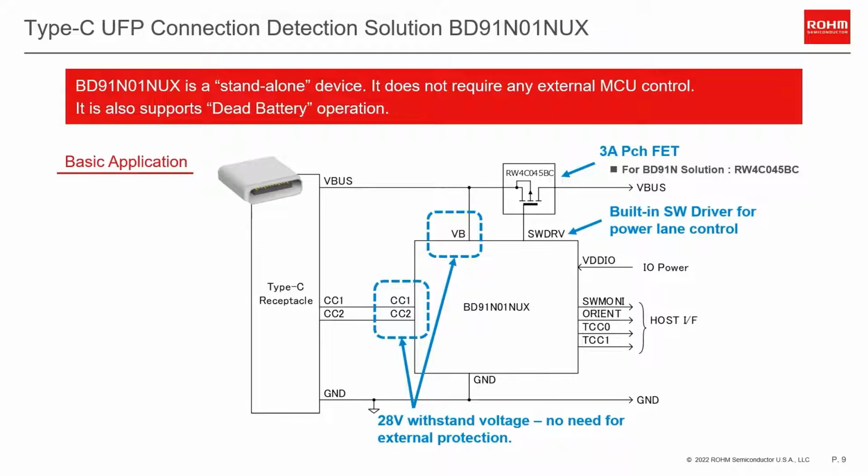Four output pins can be connected to a host controller to detect: first, USB Type-C plug orientation, which is important for USB 3.0. Second, detection of external FET driver status. It is important to know that the CC lines are stable and the VBUS is within range. Third, as well as 2 TCC status output pins that give indication of USB Type-C current detection or power capability of the USB Type-C plug that it is being connected to. It is important for downstream systems to make power setting determination.